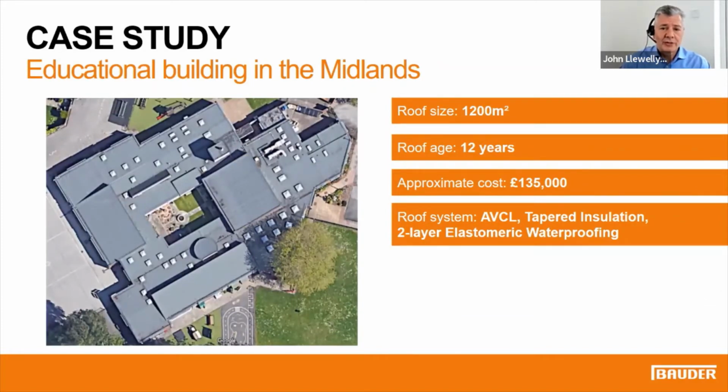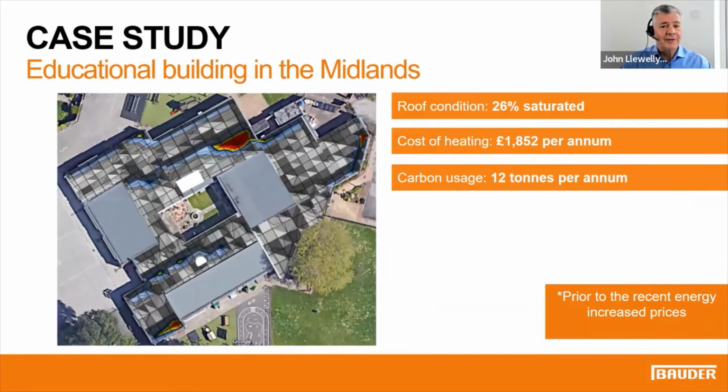It's a 1,200 metre roof area, and the roof coverings on there are relatively young, 12 years old, which isn't old for a flat roofing system. It was an expensive system to install: tapered insulation on a vapour control layer, and a 2-layer high-performance elastomeric waterproofing. It would have cost in the region of £135,000 to install that roofing system. And we've surveyed it to find that 26% of that roof is saturated.